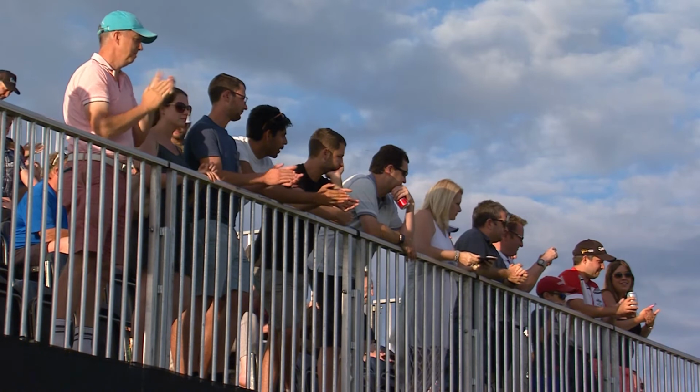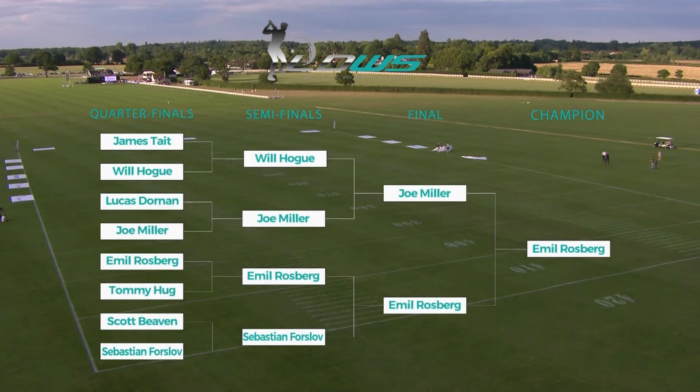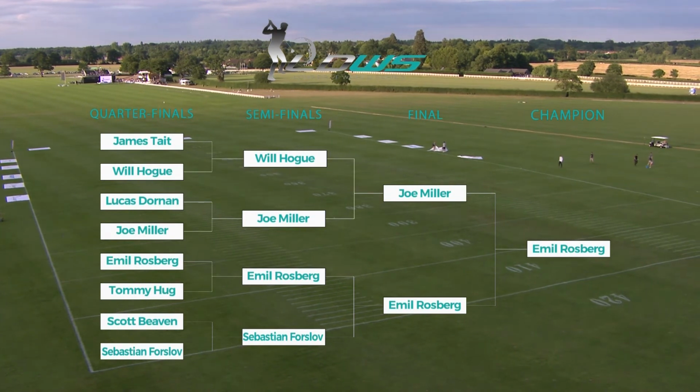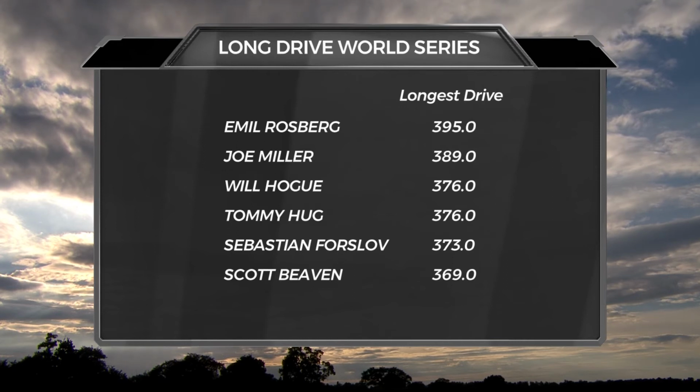Great stuff. And there's confirmation of our champion, Emil Rosberg, just 20 years of age. Came into the competition seeded second, was consistent throughout. Joe would have fancied this when he came in on good form, but it wasn't meant to be. So let's have a look at the Long Drive World Table. And you can see with the longest drive of the evening, there is Emil Rosberg with a whopping 395 yards. Joe didn't manage to find that consistency in the final, but still managed 389.